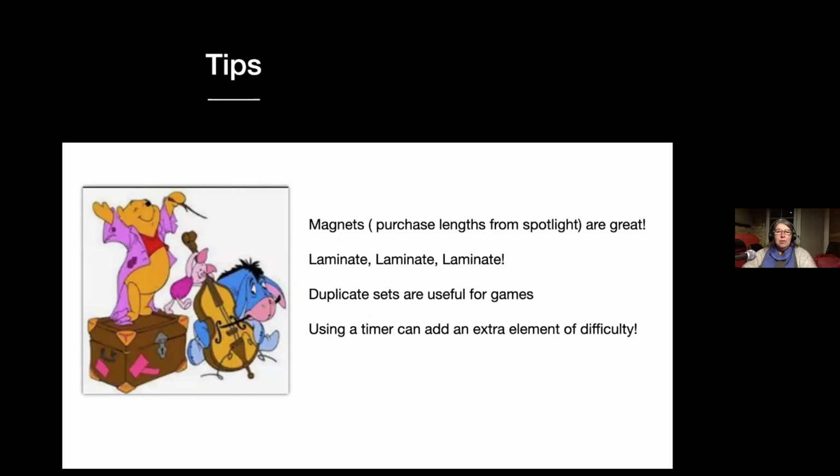Finally, a couple of tips for you. Magnets on the back of flashcards are awesome. Although I often have got 2 sets of flashcards, one with magnets that I can put on the classroom magnetic board, and one set that I would use for activities where the kids have to spread them out on the floor. Because I will get the magnetic strips in long lengths that you can buy at craft stores such as Spotlight, and attach it to the back of the cards. And obviously, if the kids are rubbing them across the floor, the magnets can come off. So that's why often 2 sets are great.